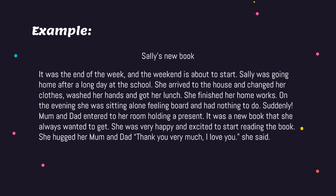So now you can try to write a story just like this one. Start with when the story takes place, write who and where the characters are and what the characters are doing, thinking and feeling, and end your story with what happened at the end or how the characters feel. Write the story and send it to me. Write your story in your notebook and send it to me.